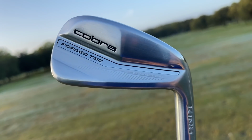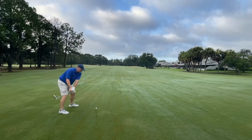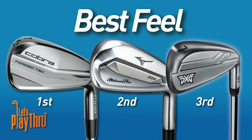I found these things to be absolutely buttery, even better, and it almost pains me to say it, than my favorite brand in terms of feel of all time, Mizuno. And they came in at number 2 here with the Mizuno Pro 223s. But getting back to the Cobra Forge Tech, absolutely incredible. The feedback I got off the clubs on course, being able to work those clubs, feel exactly where the ball hit the face. Honestly, nothing for me was better than those. As I mentioned, Mizuno Pro 223, absolutely incredible in its own right, but just a hair behind.